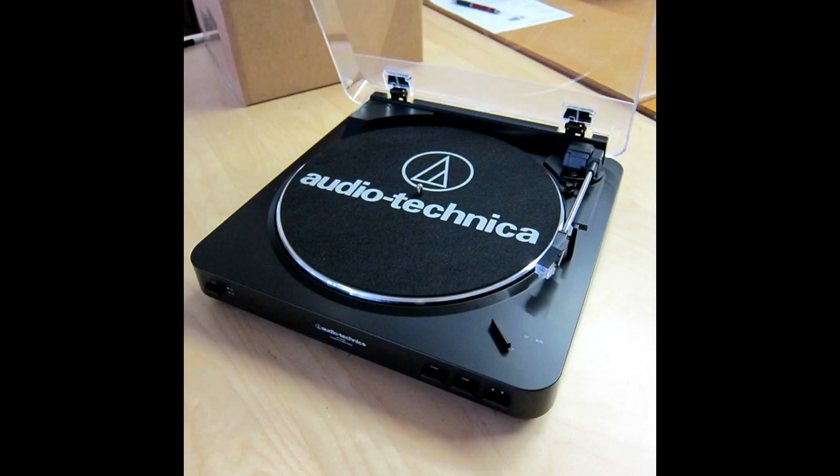Audio Technica has an entry-level turntable out there. It's an AT-LP60. Decent turntable.